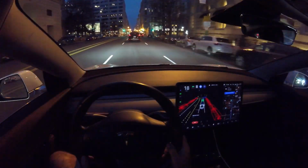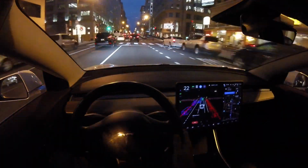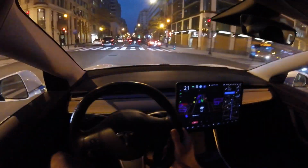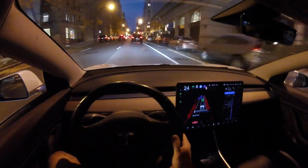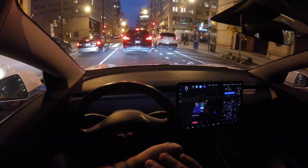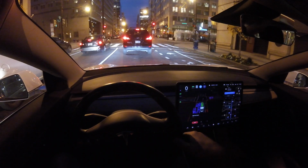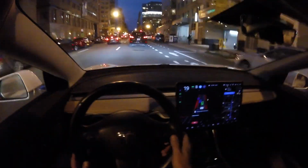Now, I will say that this is beta driver assistance software, and FSD Beta does not make this an autonomous vehicle. So I was ready to take over at any time and kept my hands on the wheel whenever traffic or pedestrians were near me, especially in that case. In fact, during some of the few interventions on this video, I can't say for sure whether or not FSD Beta would have done better than me or not, but there were certainly a few mistakes that will get better as the software is improved.